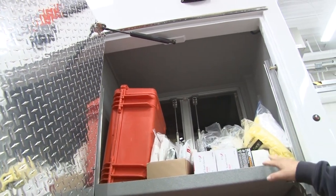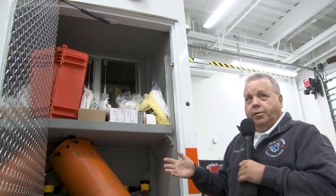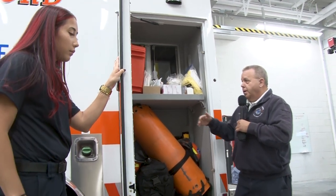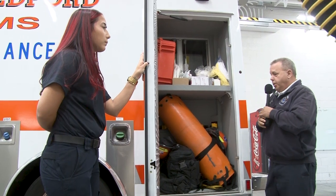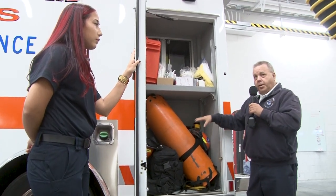And then we have some extra equipment up here, just some extra PPE. COVID was big, so we're required now to have a certain amount of PPE on the ambulance at all times. And then this orange box contains some extra medications that they may use. Most of the ambulances have all the same equipment in this compartment.